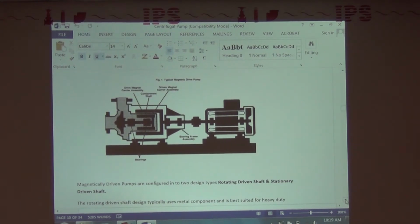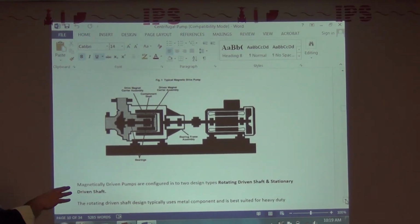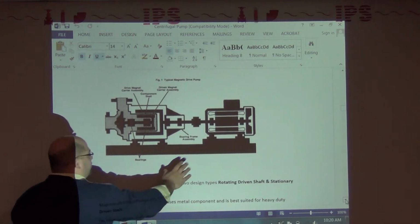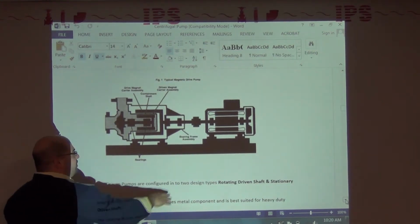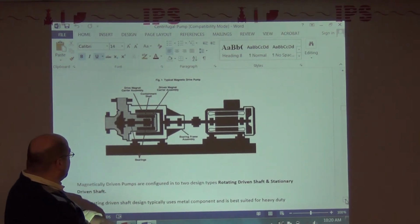Alright. Mag drives are also offered in both frame mounted and close coupled. Typically close coupled, but this is a frame mounted. Alright, so this is a sealless pump design, so no mechanical seal whatsoever in this pump, okay? What we have here is, you've got your motor, your flexible coupling, this is your bearing assembly, just like the frame mounted that we talked about before.